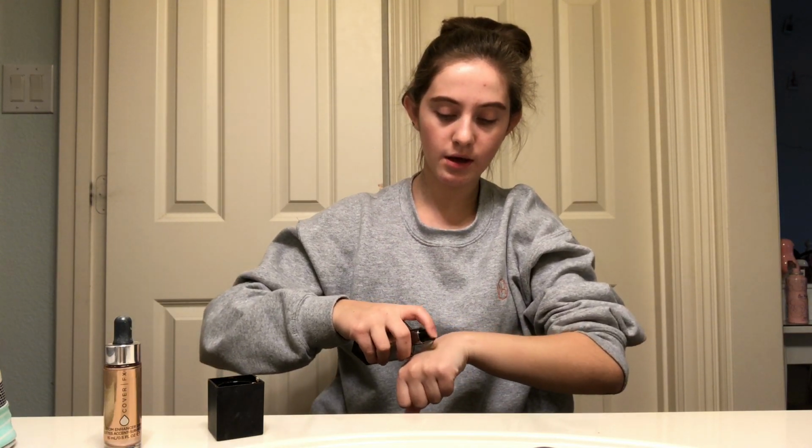Alright, now I'm taking my Huda Beauty Faux Filter Foundation in the shade Creme Brulee. It's a little darker than my natural skin tone, but I really like it. And I take it, one pump is all you need. It's so full coverage on the back of my hand.